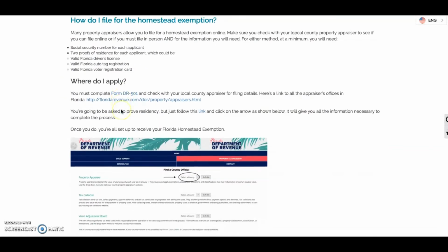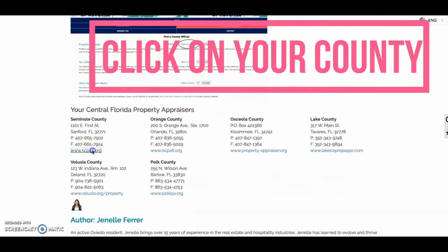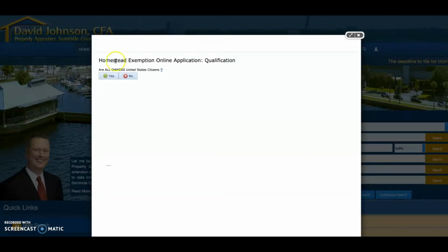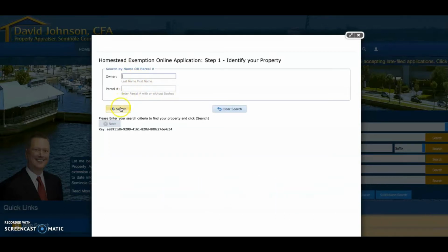Depending on where you live in Florida and what county, you can apply. You can either click here, or if you already know your exact county, you can just go ahead, click on the county, and it'll open up the link. For Seminole County, for example, you'll click File Homestead Exemption, and you would just answer the questions as they pertain to you. Once you've completed that and you've added your owner name or parcel number, you're going to go ahead and search that. Once you have that, you'll be able to continue the application, and it's a seamless process.